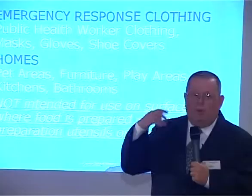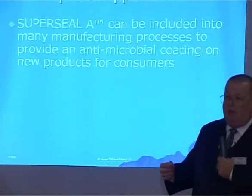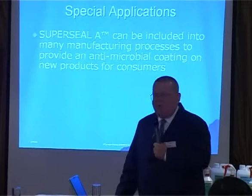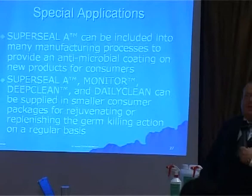Special applications. We can incorporate this product into the manufacturing process where products are made, so that manufacturers can put on their label, on their product, that this product is coated with Microbium and is hopefully much, much safer, especially for kids' toys or things like that. We can supply in small sizes. Our standard size is 5-liter bottles because our initial market is with industry and commercial users.